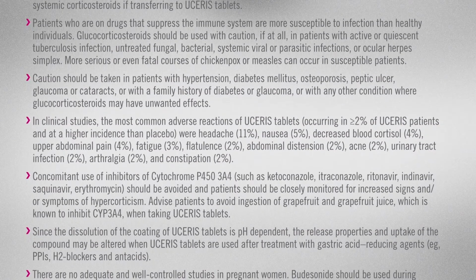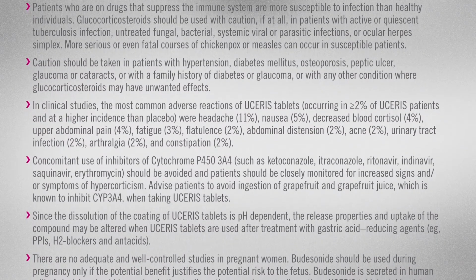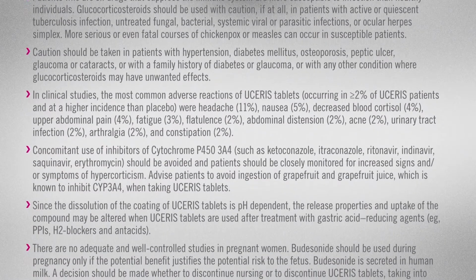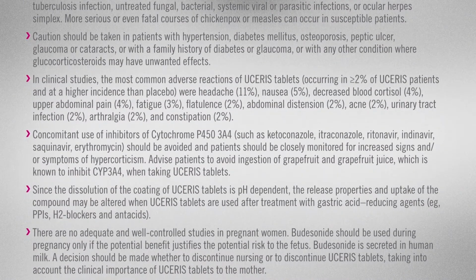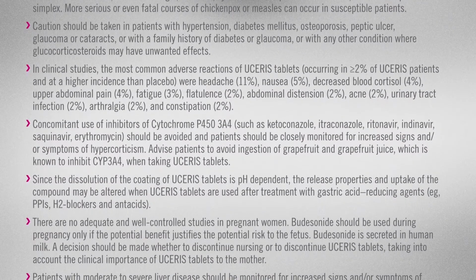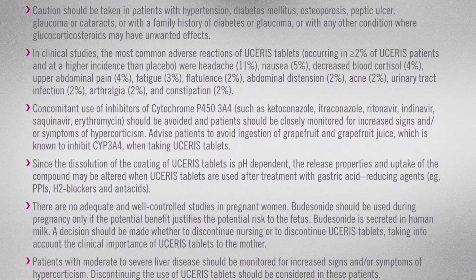In clinical studies, the most common adverse reactions of Uceris tablets occurring in greater than or equal to 2% of Uceris patients and at a higher incidence than placebo were headache 11%, nausea 5%, decreased blood cortisol 4%, upper abdominal pain 4%, fatigue 3%, flatulence 2%, abdominal distension 2%, acne 2%, urinary tract infection 2%, arthralgia 2%, and constipation 2%.